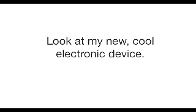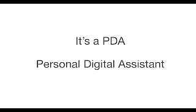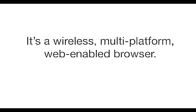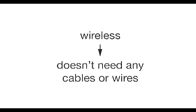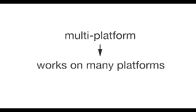Look at my new fancy gadget. So this is like saying, look at my new cool electronic device. It's a PDA, so it's a personal digital assistant. It's a wireless multi-platform web-enabled browser. So, it doesn't need any cables or wires. It works on many platforms such as Windows or Mac, and it can surf the internet.